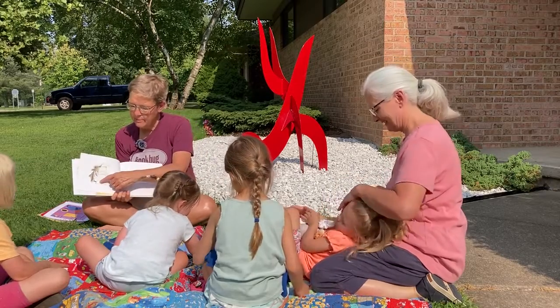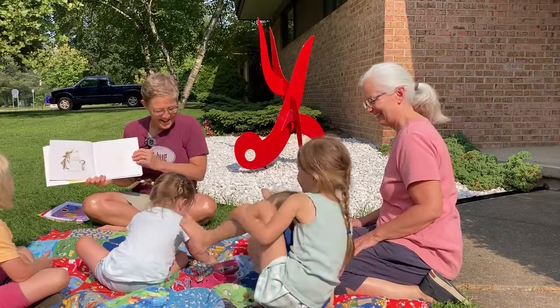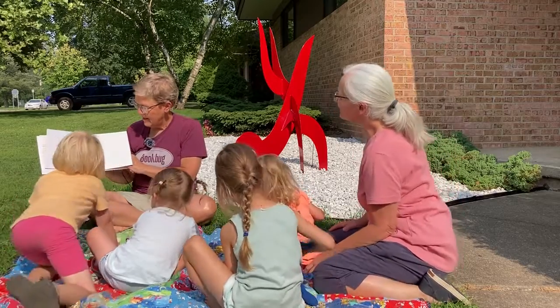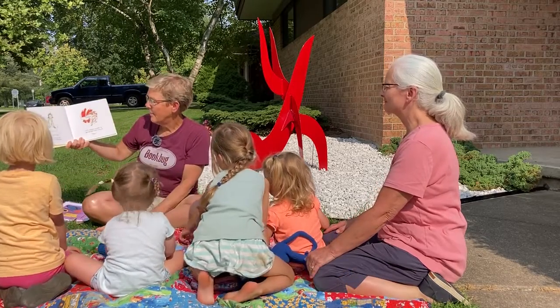Do you think a blank piece of paper looks like a polar bear in a snowstorm? No. Oh, that is a school bus. Look at that. That looks like just snow. Just snow, no polar bear. Okay, let's see.